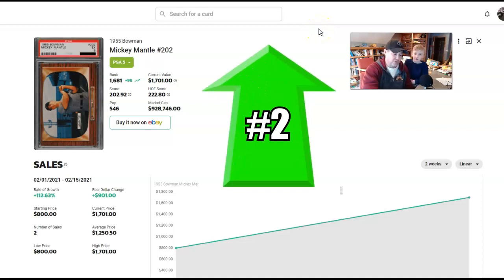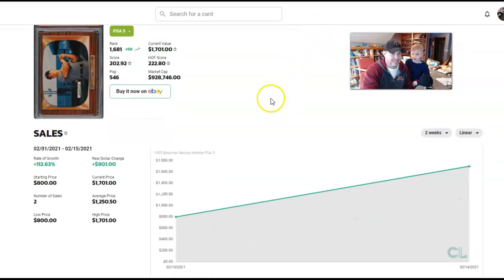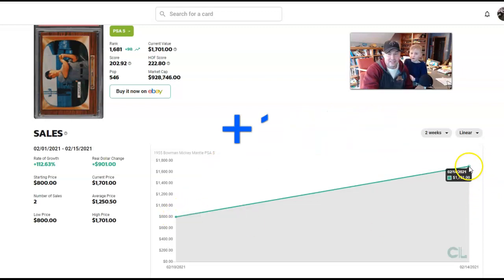Our number two riser for the week. One sale takes it from $800 to $1,600. Doesn't take much. Yeah, he's up 112% for the week. So you basically had this to that. Mickey Mantle is one of the best players on the Yankees ever. You're correct. Number one is Babe Ruth, for sure. No doubt. I don't think you'll get a lot of argument on that one. Or Lou Gehrig, one of the greatest of all time, of course. And so, again, people just kind of gravitating towards those.